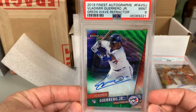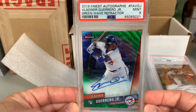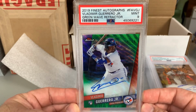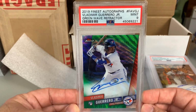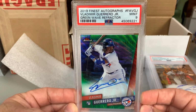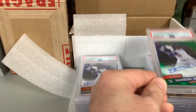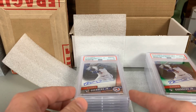I think there might have been the lightest of surface scratches on this when I remember looking at it, and I've heard a lot of people talk about how they've had cards go through, and I know there's been times where I've seen instances of them being a little less strict on light surface scratches, but this one they did give it a 9. It's the green Wave Refractor to 99, Vlad Guerrero Jr. So, like I said, I think this grader is probably just a little more strict, which is probably the way I would be if I was grading.